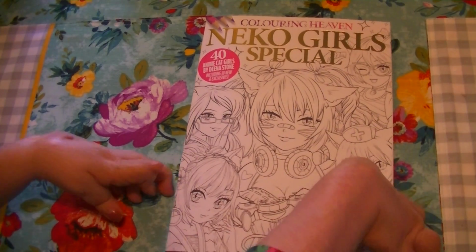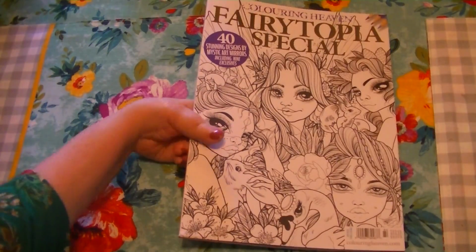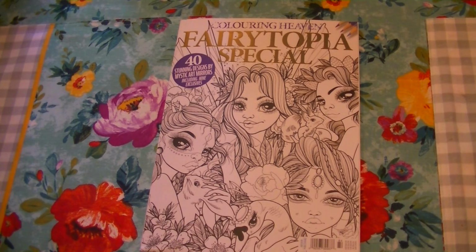And then the other issue that I chose was the Fairytopia one. And this is another one that I've seen a lot of people, we all know that Mystic Art Mirrors is super, super popular. Everybody seems to be very taken with her.